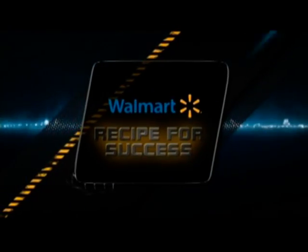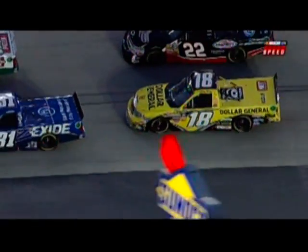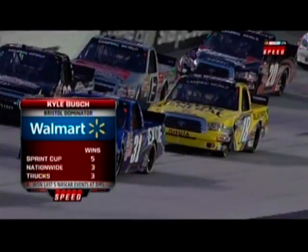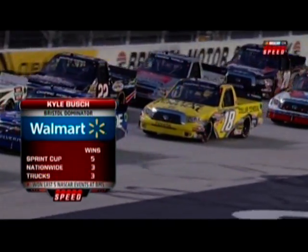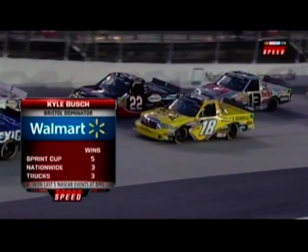Well, thank you, Rick. How about 8 different tracks where Kyle Busch has won in all 3 of the top NASCAR divisions, but Bristol has to be his favorite. How about the numbers? The last 5 consecutive victories at this track have all belonged to driver number 18, and he's led over 936 laps in those wins. Kyle Busch is the man at Bristol, and I think tonight, if you want to win, you're going to have to beat him. Hermie?